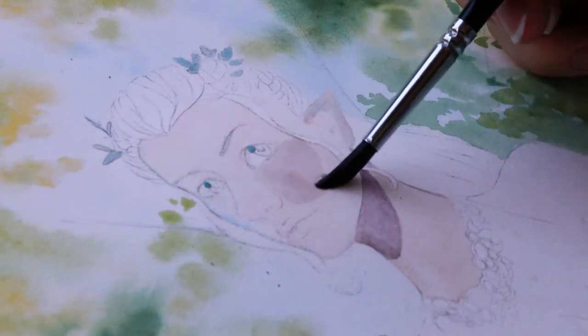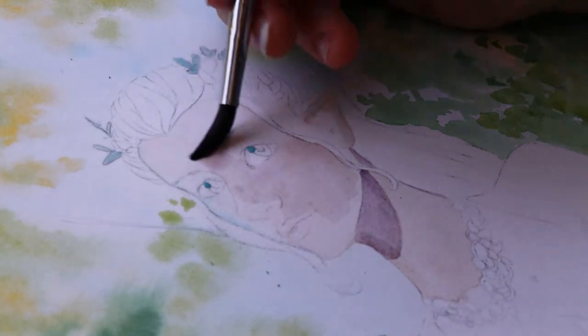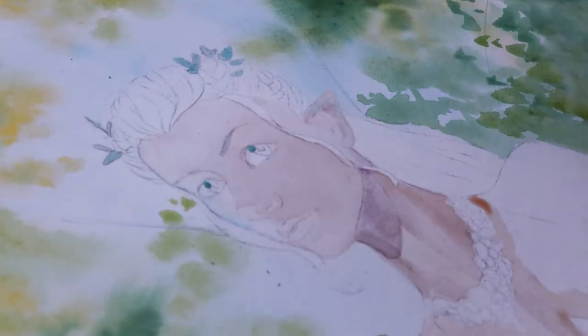The light in this painting comes from behind the fairy, so the side of her face that is turned towards the viewer is engulfed in shadow. To achieve that color, I just mixed a little bit of purple in her skin tone that I already mixed beforehand.